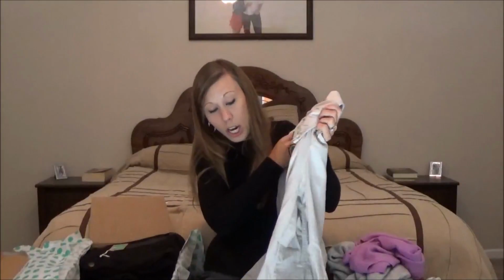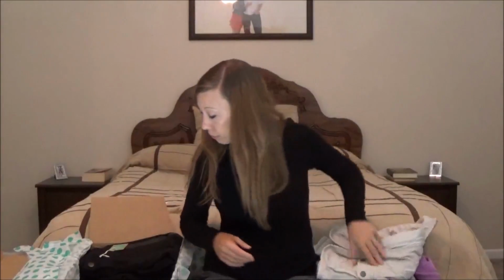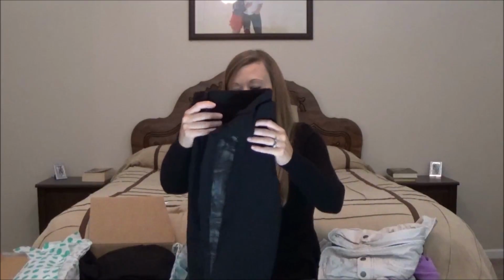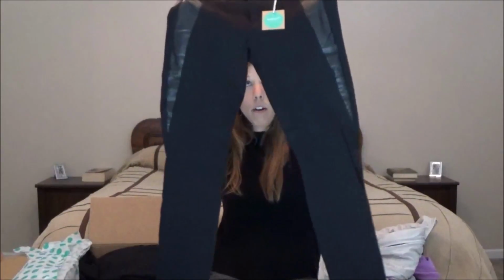I really like this jacket though. This is kind of awesome. So hopefully this fits, and hopefully it's not too expensive. Now, all right, pants. So we've got a pair of black dress pants. They are skinnies. They do not look too long, which is awesome.